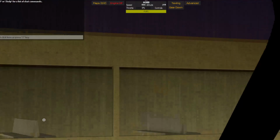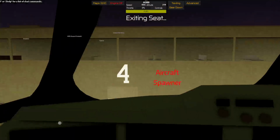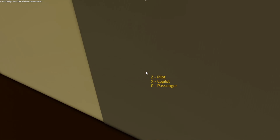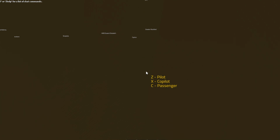There's no one around unless all the passengers are boarding. Do you see them on the stairs? Look at them. Hello. Oh god, let's just, yep. Oh yes, our cabin is full.